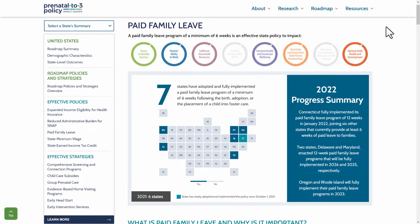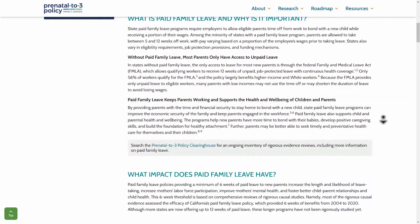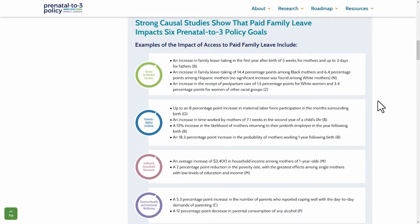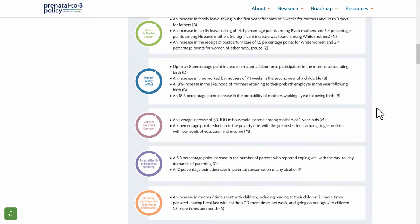Each policy and strategy also includes a summary of associated outcomes. This is where you can go to find examples of the positive impact the policy can have on Prenatal-to-3 policy goals, such as healthy and equitable births and a parent's ability to work.